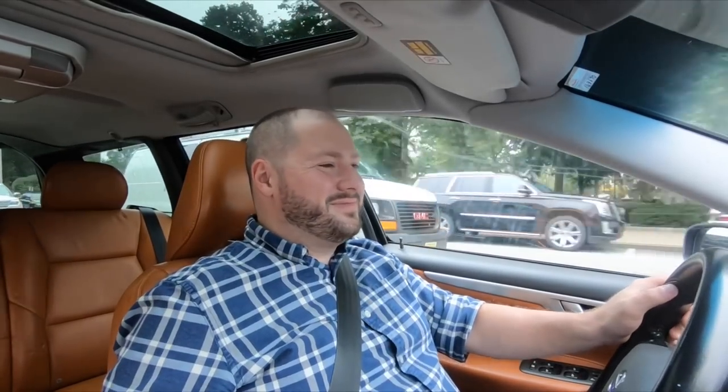The automatic's okay. It's not great. There's a lot of hesitation in it. The throttle response is tweaked up between the comfort, sport, and advanced modes, but the manual is just better. Just go get the manual if you like to drive stick.